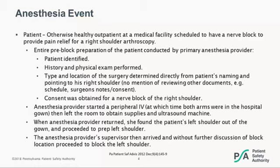This is a de-identified anesthesia event that was reported to the Patient Safety Authority back in 2002, and it was reviewed in the December 2012 edition of the Patient Safety Advisory. Just remember, we only have the information that was actually reported to the Patient Safety Authority, and it has been de-identified. So we have an otherwise healthy outpatient at a medical facility scheduled to have right shoulder arthroscopy and also a nerve block to provide pain relief. This entire pre-block preparation was conducted by the primary anesthesia provider, which in this case is an anesthesia resident.